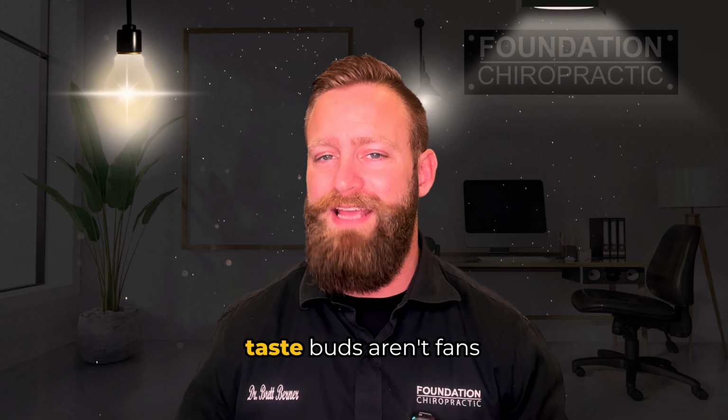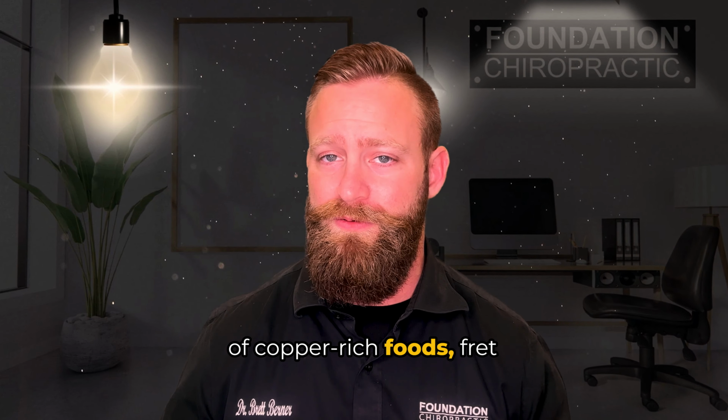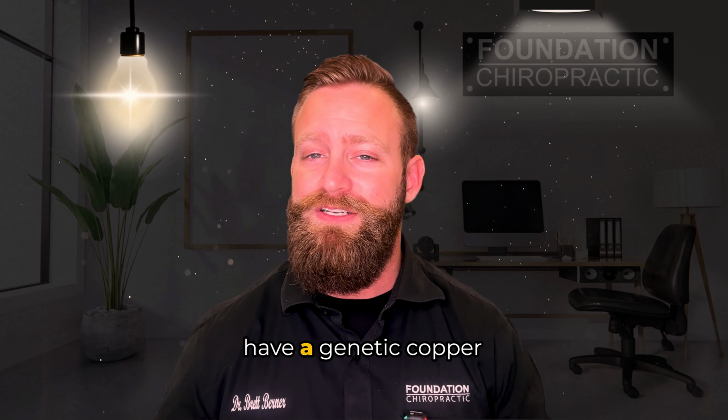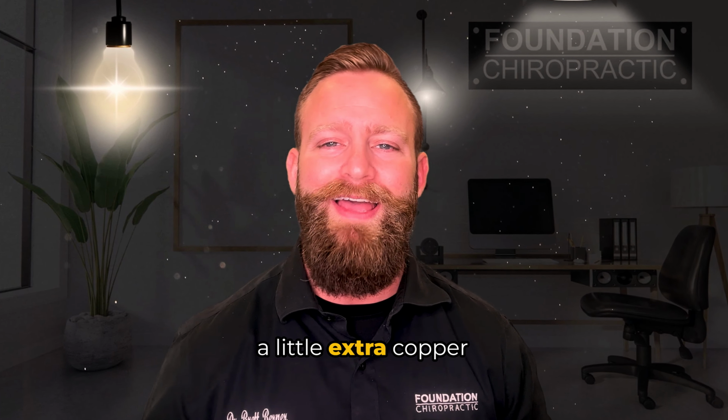Now, in case your taste buds aren't fans of copper-rich foods, fret not. Copper supplements are here to save the day. Just remember, if you have a genetic copper issue, you might need a little extra copper love.